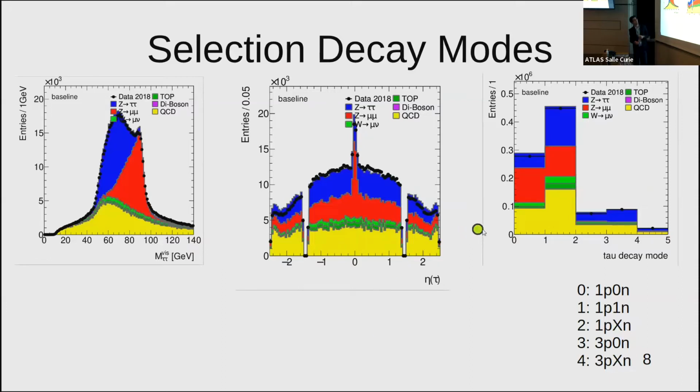And on the very right, we see different decay modes and how many entries we have for them. So I'll be focusing on 3 charged particles and 0 neutral particles. So that's 3, and that's this decay mode here. And later on, we can filter for this decay mode so that we only see those.